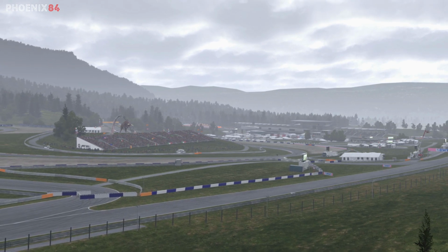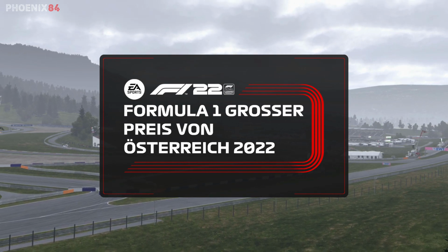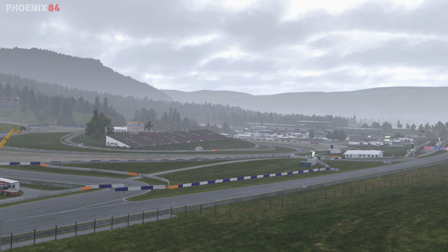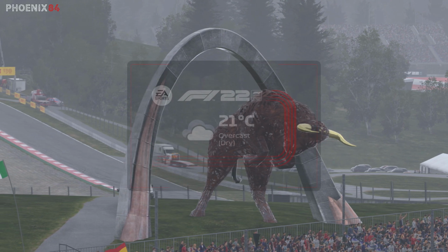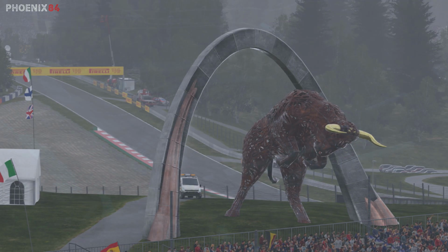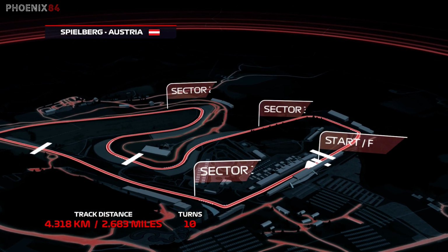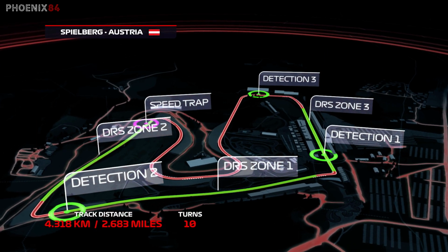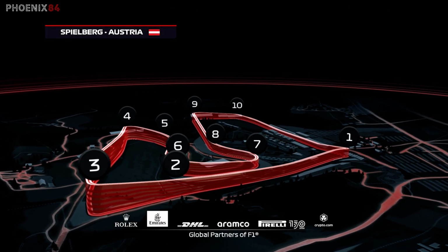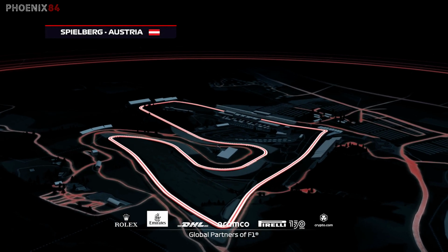Welcome to the beautiful Styrian Mountains for another chapter in the story of the Austrian Grand Prix. The Spielberg circuit then is situated 700 metres above sea level with just 10 corners making up one of the shortest laps of the season. One time around here is a distance of around 2.6 miles with the best overtaking chances into turn 1 or the tight uphill turn 3.